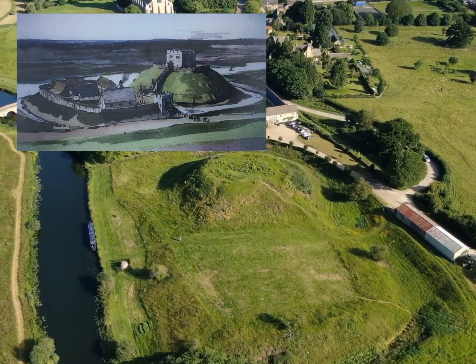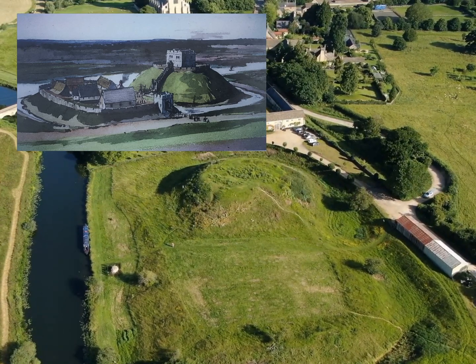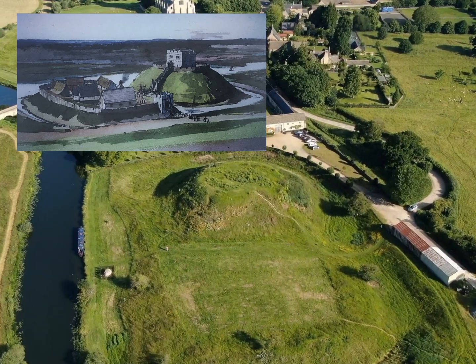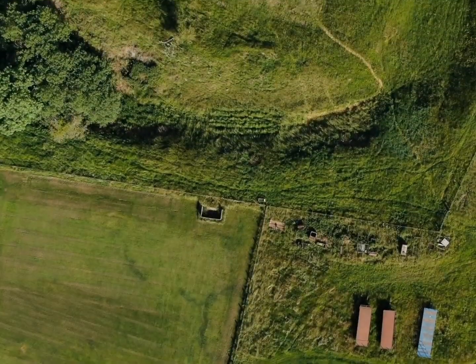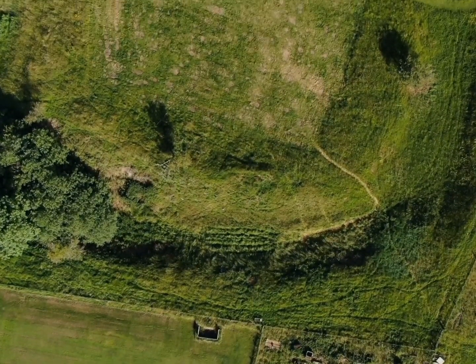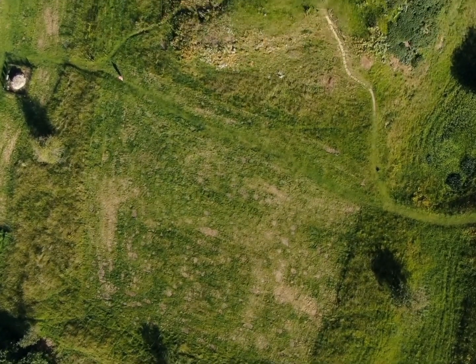Looking at it today, it's hard to imagine this unassuming castle was once the heart of so much English history. The mound upon which the keep sat is still clearly visible, and if you look closely, you can still see where the moat once was, the line of the castle walls, and even the mill ponds.